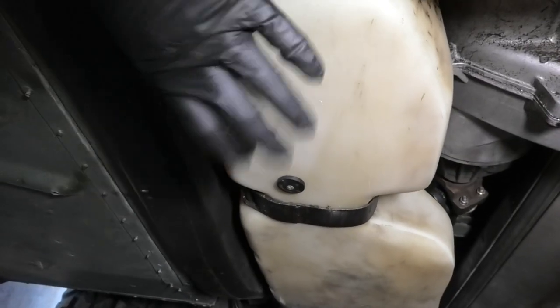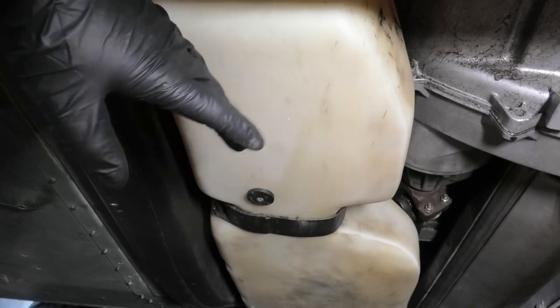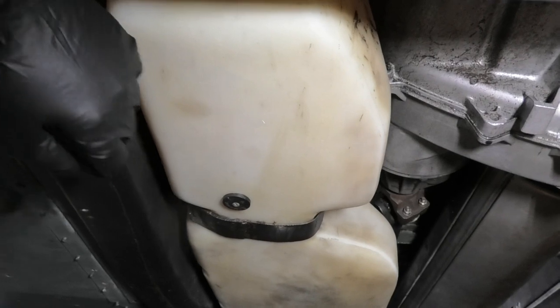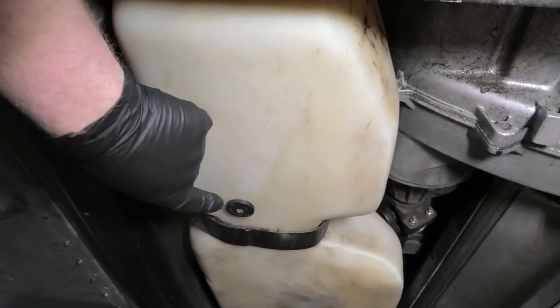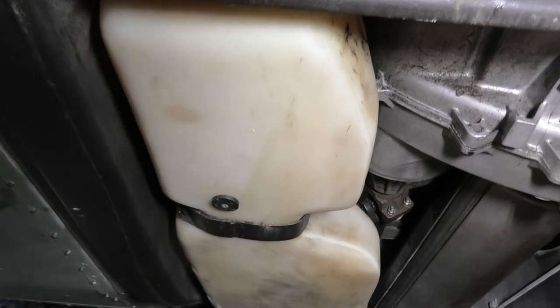Alrighty, let's go ahead and get this fuel tank down. Now, I do want to drain it first. Luckily, I don't have all that much fuel in there right now. It's a little under a quarter tank. And it seems like this has a drain plug. That's pretty unusual for plastic tanks, but really nice. So let's go ahead and get it out.